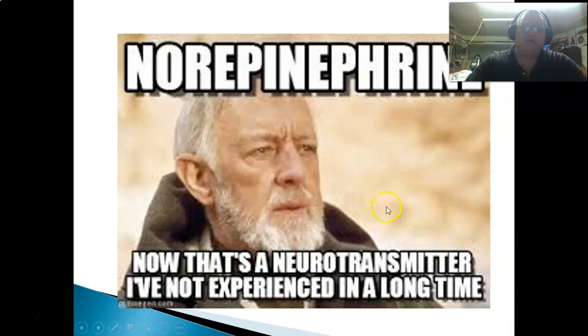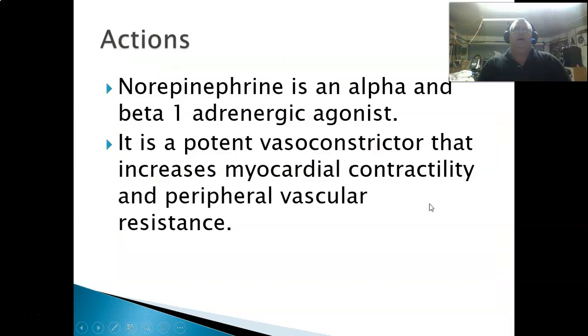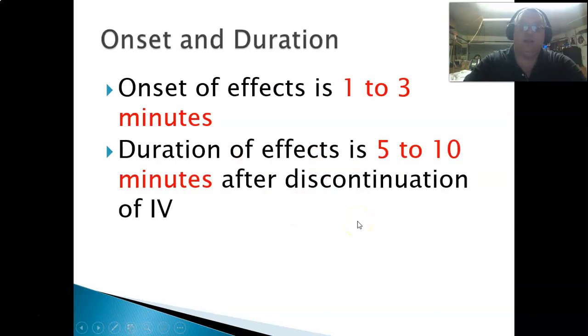All right, and I figured I'd throw Ben in there for good measure. Again, it's an alpha and beta 1 adrenergic agonist. Okay, so it is going to speed up the heart just a little bit. But the biggest thing is it's going to really clamp down the vasculature, okay? And when I say really clamp it down, I mean really clamp it. One of the telltale signs that somebody's on a norepi drip is you look down at their arms and legs and they're purple, okay? And again, usually because of the sickness and what they are, that's kind of an expected thing with norepinephrine use. And it's actually one of the reasons giving norepinephrine for a very long time is actually kind of dangerous, okay?